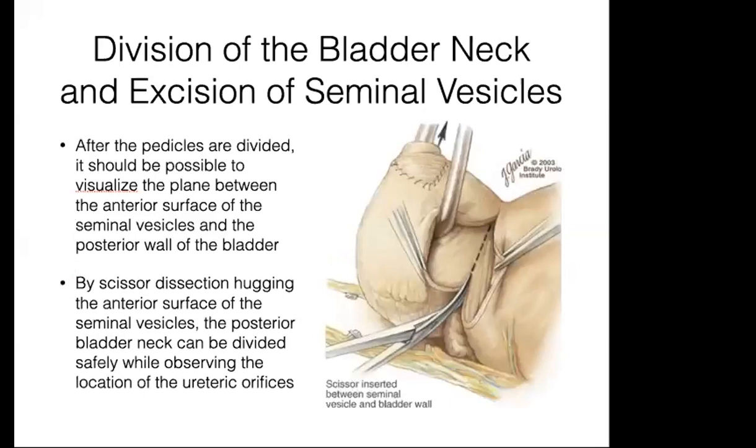So after the pedicles are divided, it should be possible to visualize the plane between the anterior surface of the seminal vesicles and the posterior wall of the bladder. By scissor dissection, hugging the anterior surface of the seminal vesicles, the posterior bladder neck can then be divided safely while observing the location of the ureteric orifices.